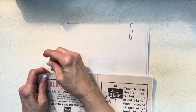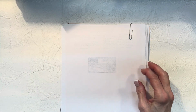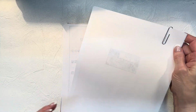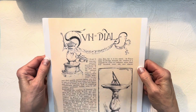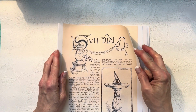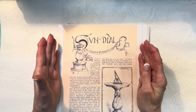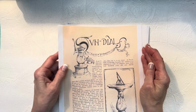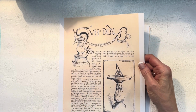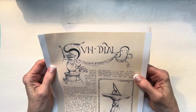Okay, next one. I just thought this was really attractive. Now this I did print with my borderless because of the initial proportions of the page. If I tried to make it print borderless, then I lost something here. So naturally we didn't want that.